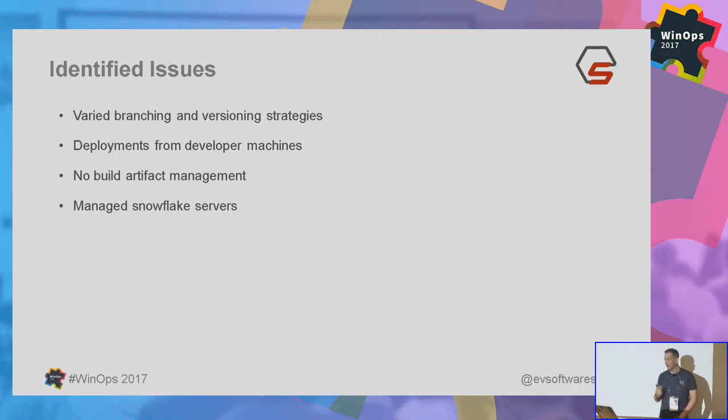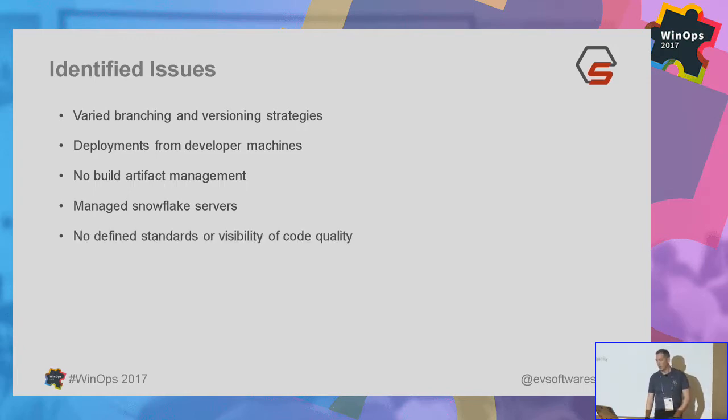So they had managed Snowflake servers. Snowflake is a term for when you need a component on the server, someone will go on and install it. Something's not working, someone will go on and tinker with it. There were also no defined standards or visibility of code quality.